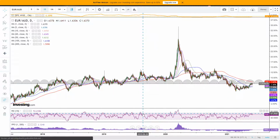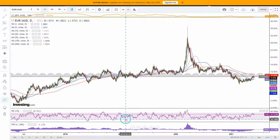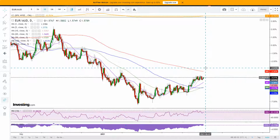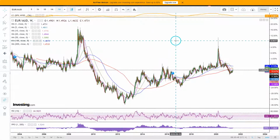You see that when we look here longer term, it is very rare for this pair to get overbought or oversold, and that relationship is very likely to continue. So I do think that we have found various rather interesting relationships here.